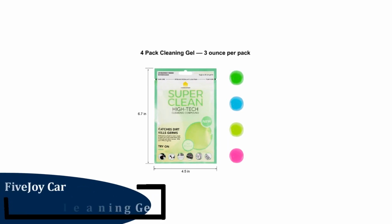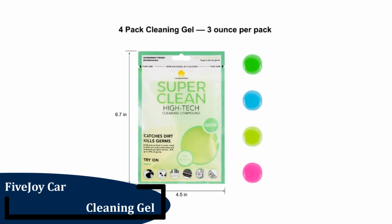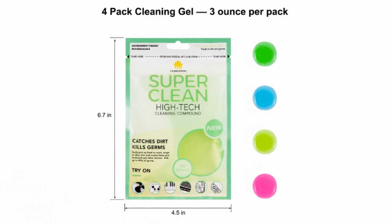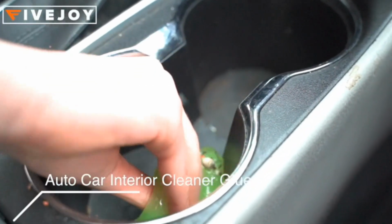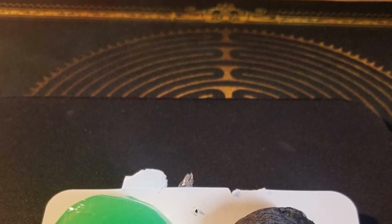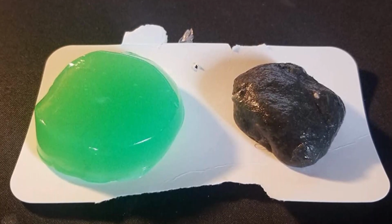Number 3. FiveJoy Car Cleaning Gel. This FiveJoy Car Cleaning Gel is highly versatile and can clean a range of surfaces. It is perfect for cleaning any nook and cranny of your automobile. This biodegradable gel is made of environmentally friendly ingredients such as natural vegetable gum and glycerol. The car cleaning gel also gives off a pleasant scent when using it.